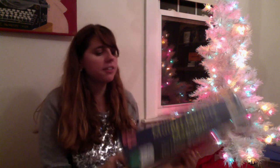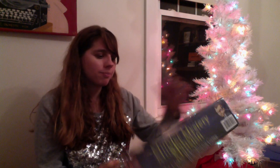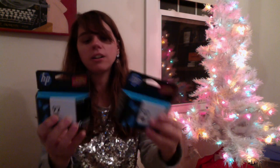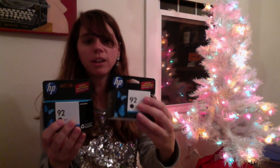Well, first of all, I got this new sealed game, although the thing is ripped there. But anyway, it was $2.99. It's Murder Mystery Mansion from University Games, and it's going for more than that on Amazon. I've got some Hewlett-Packard ink. It is expired. It's expired January 2012. These were 99 cents a piece. I'm going to list them on eBay and hopefully make some money that way.